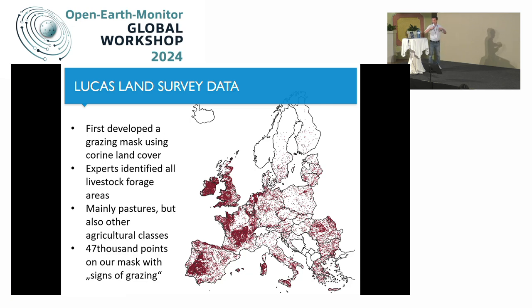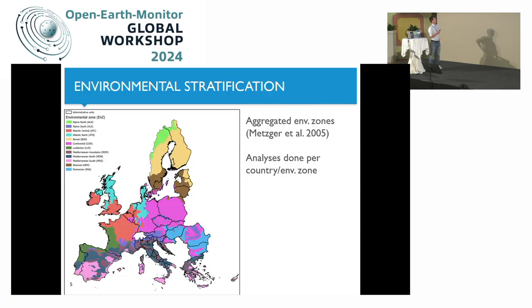So this was our in situ data, and then we matched this with a set of environmental and socioeconomic characteristics, such as soil clay, soil sand, drainage class, terrain, climatic characteristics, also distance to roads, and so on. So we use this as our predictors. And we operated within different bioclimatic zones. So we use this environmental stratification by Metzger.